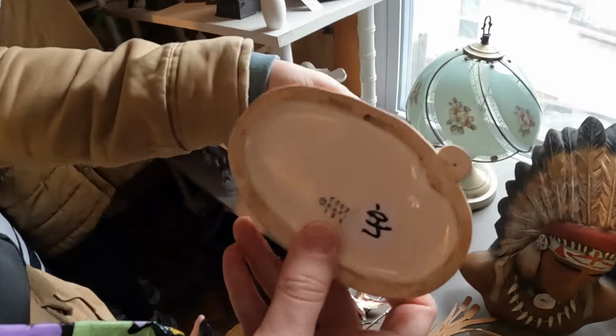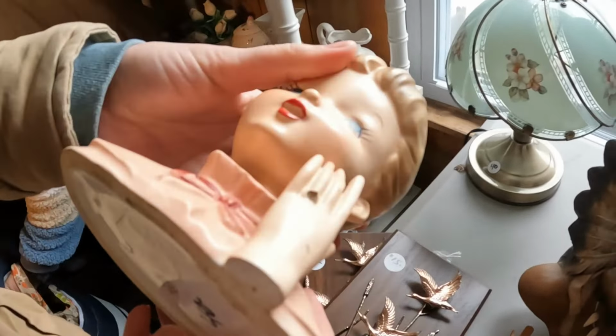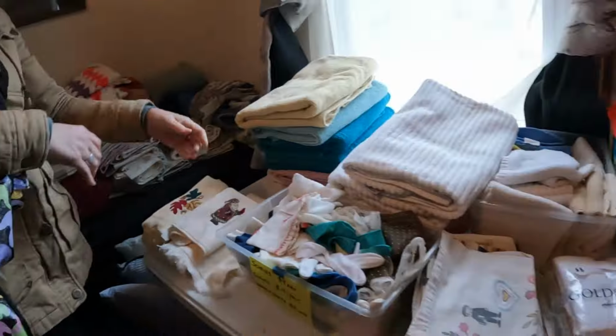It's good. It's a book. See, that's not good. She got a big chip out of it. Did you pay 20? Even 40. That's too much. On top of them so they don't slam around. That'd be 50 cents a piece. Sheets. Sheets and towels.